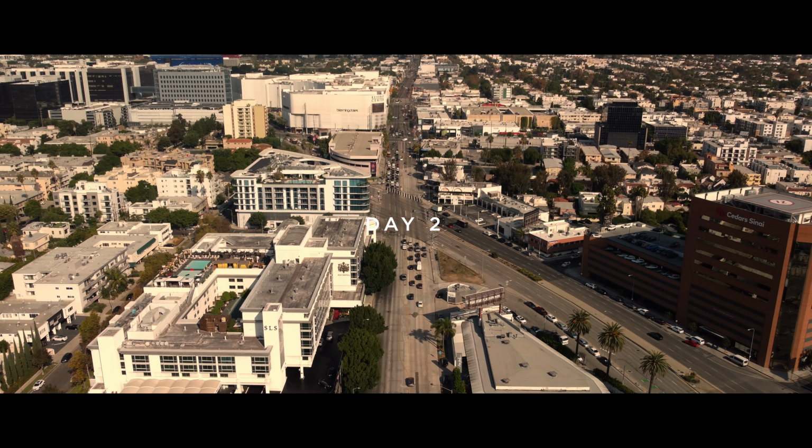Just as we think it can't get any better, the Platinum boys rock up with a whole convoy of incredible modified cars.